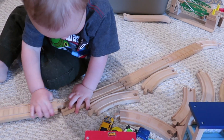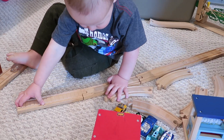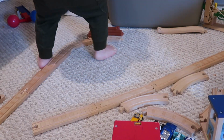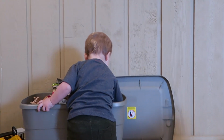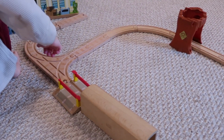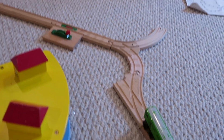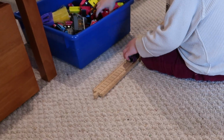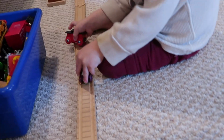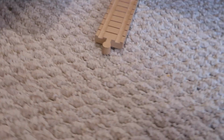Still building tracks. Ta-da! Good job! Ta-da! Oh, you want to find the chickens? Do we have any chickens? Wow, yay! We got lots going on over here. So, we need more. Oh, that's cranky. A long track. Oh, still gotta connect more pieces.